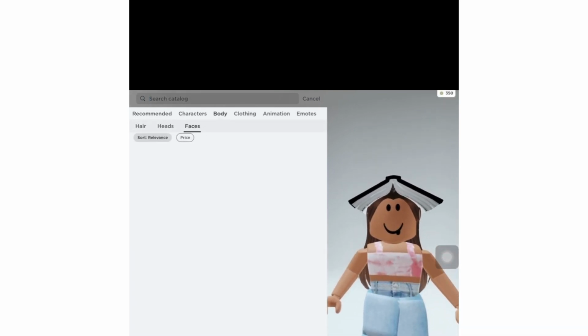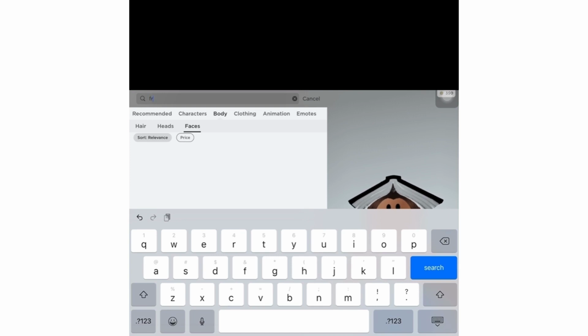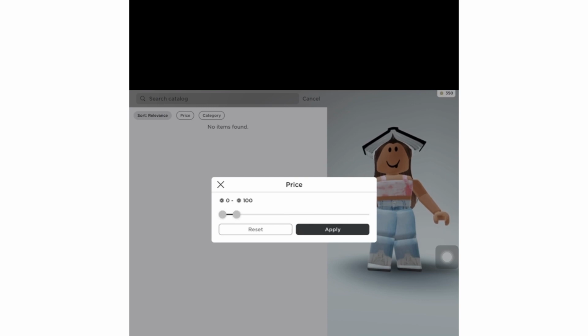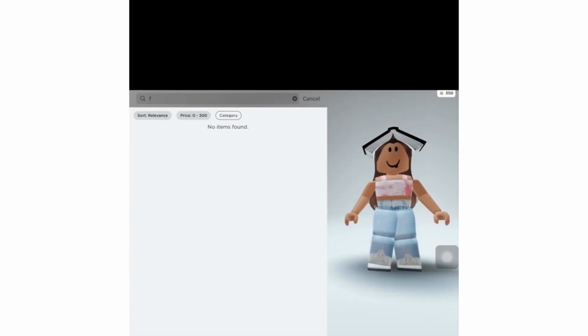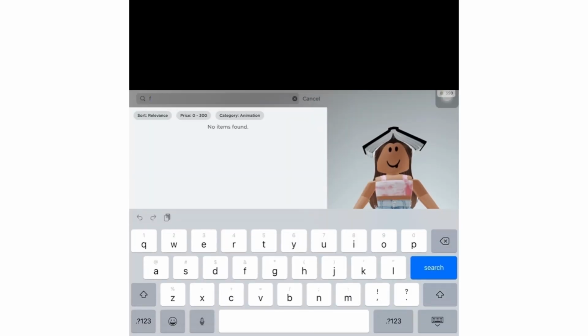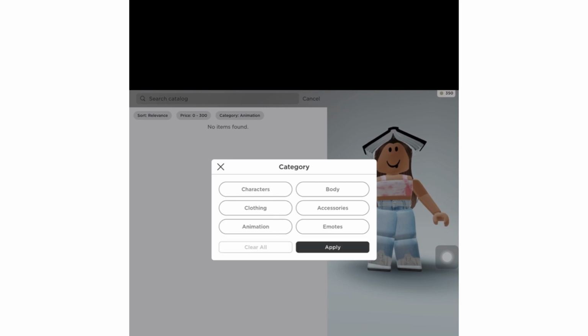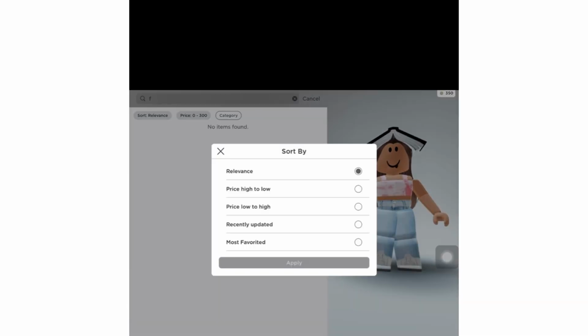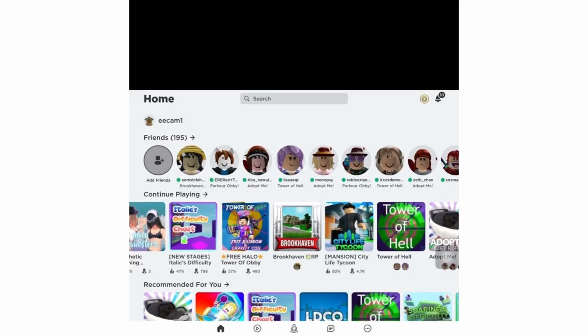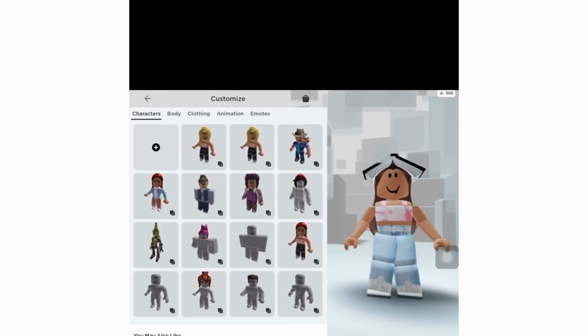Now let's do faces and freckles. Wait, I'm gonna search that. Freckles. Oh my god, what's wrong with this? Okay, now we're gonna just cancel that. Let's see, accessories, clothing, animation, characters, body, whatever. From the shop, now I just want outfits. That's all that I want. I want a lot of outfits.